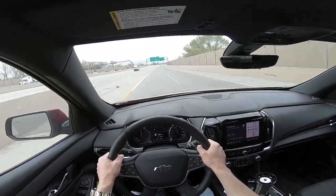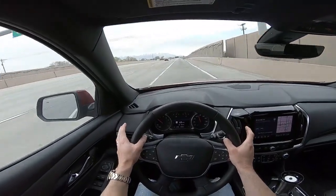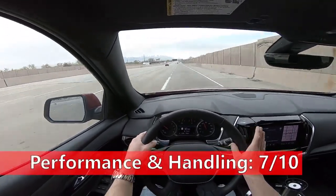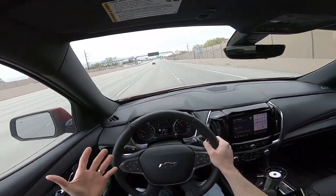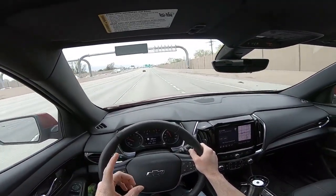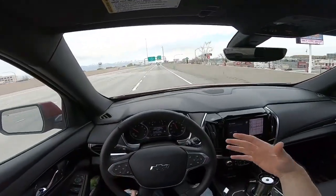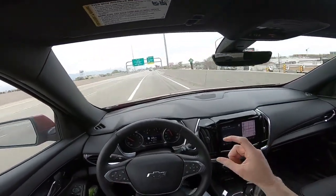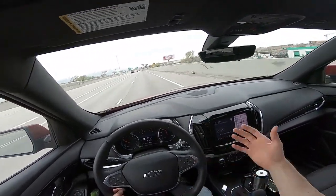Yeah, that engine really moves this vehicle very well. Overall, I would rate the performance and handling a 7 out of 10. I gotta say, this is a little bit better than the Equinox I tested because that vehicle was slightly underpowered. With this one being a naturally aspirated 3.6 liter, you have that lower end power that you kind of want to have when you're driving in day-to-day traffic.